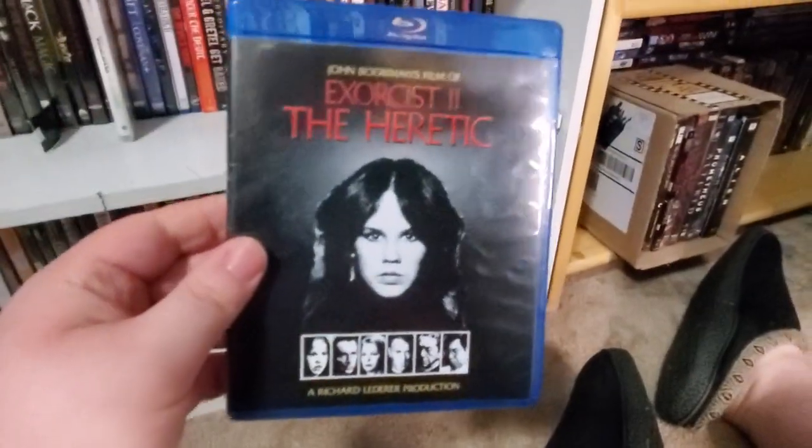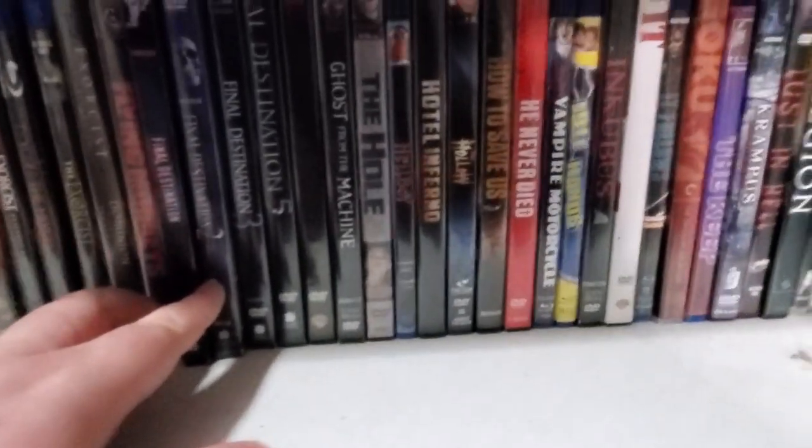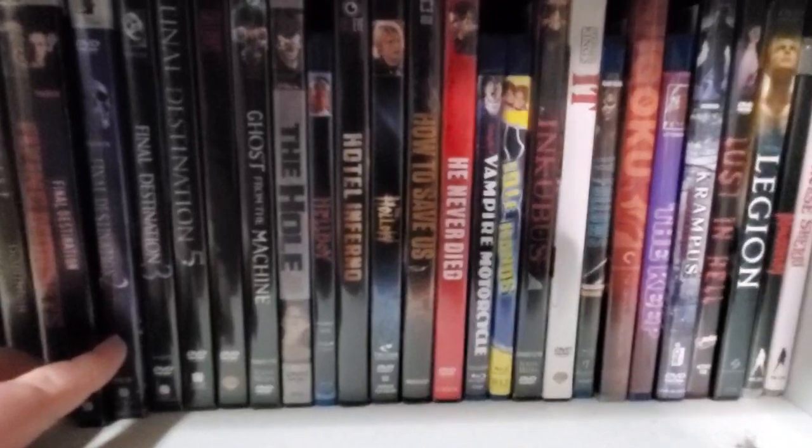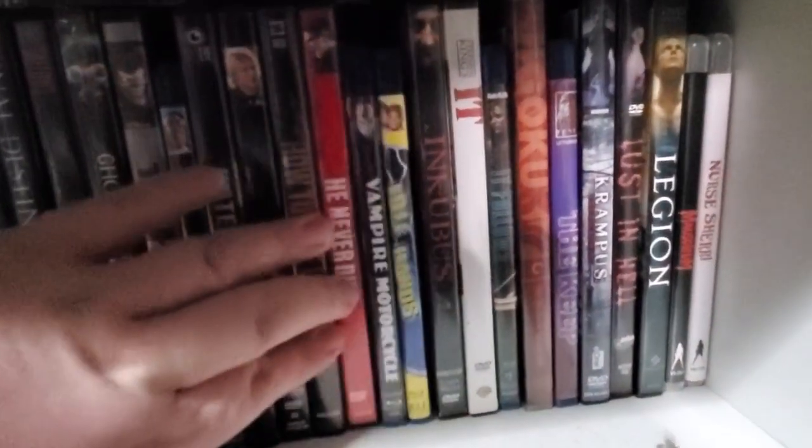We got The Exorcist 2, which is the best Exorcist movie. What else we got? I got the Final Destination movies down here. I forgot I own those. Hotel Inferno, Hellboy. Ooh, here we go.